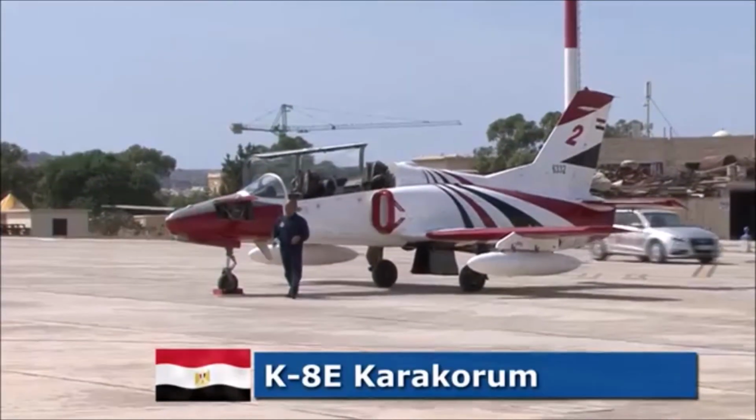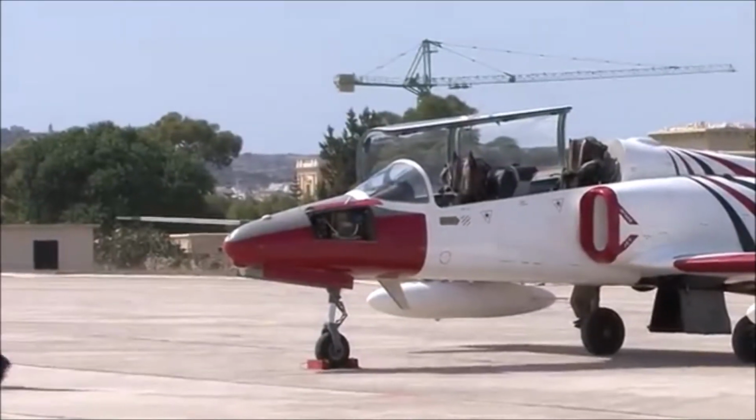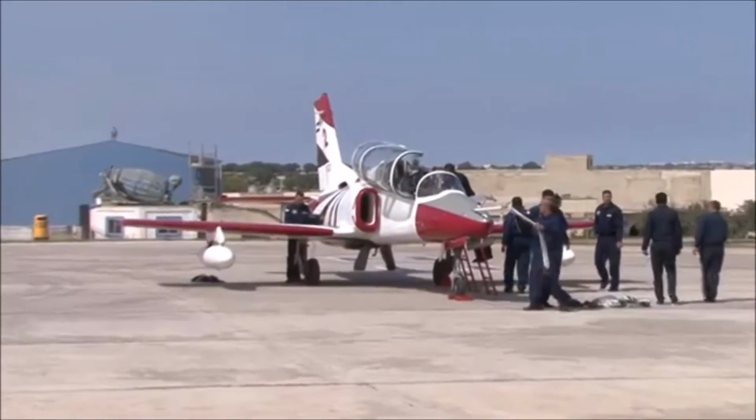The second aircraft was this K-8 Karakoram jet trainer, originally a co-production between China and Pakistan, though the bulk of the Egyptian K-8s were built in Egypt itself.